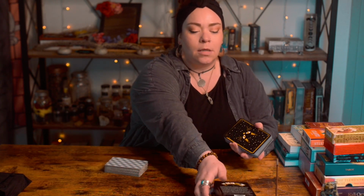The only con, I shouldn't say other because the book and the box isn't a con for me. I have one negative for this deck, and that is that it is large. I forgot on the first deck, I wanted to get my classic Rider out so that I can show deck size comparisons to give you guys a real world sense of how big they are.